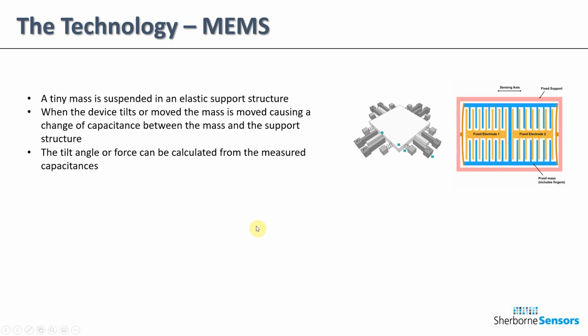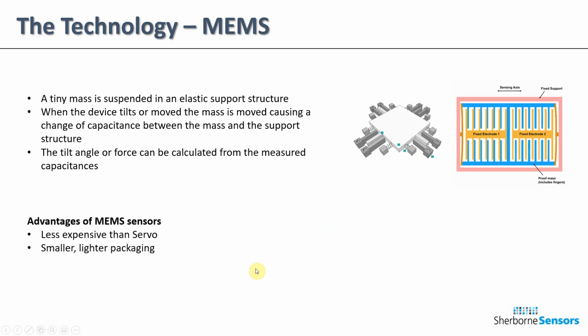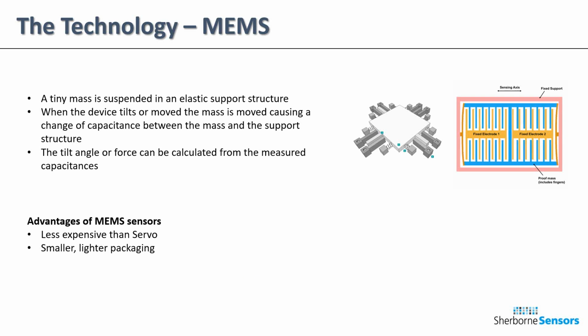We talk about the MEMS technology here. So you can see the unit on the right-hand side there, how part of it's fixed, part of it's not, part of it's moving. So what's happening here is you're changing the capacitance between the solid, stable, fixed support versus the item that's moving, and then that's going to give you the tilt angle or force that's calculated from these measured capacitance. Okay, one of the advantages here, it's less expensive. Another one is it's much smaller. It can be fit onto a printed circuit board or a very small area when area is at a large need.